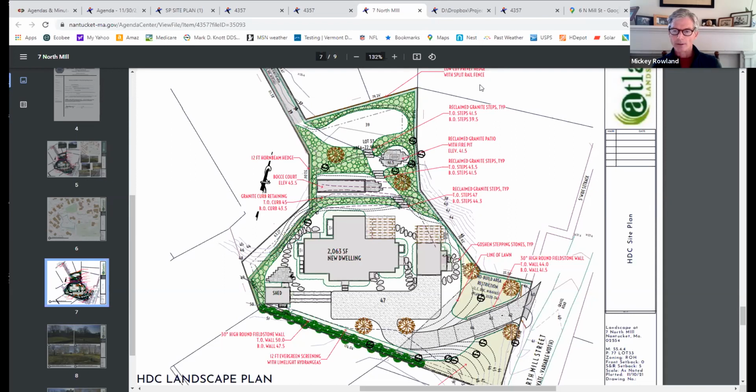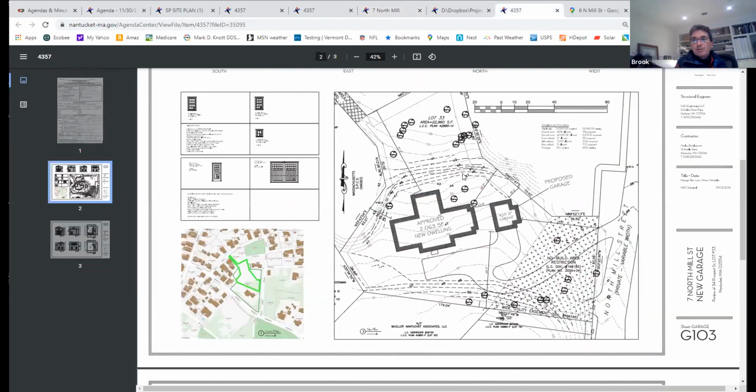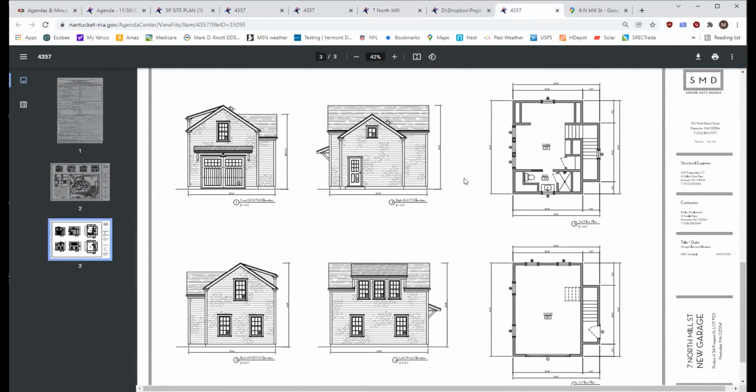Brooke? Well, focusing on the garage and studio, first of all, I think the scale is appropriate. I do agree with you, Mickey, that it could probably be simplified a little bit in terms of the trim, and it is difficult to see it without seeing the reference to the main house. My memory of the original application is that one of the things that created this situation was the desire to make the building actually not face North Mill, so that it wouldn't have such a strong presence.